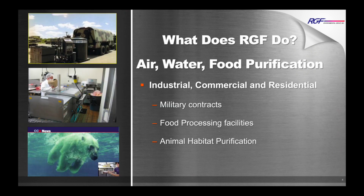What does RGF do? As previously mentioned, they offer the purification of air, water, and food. This could be anywhere from industrial, commercial, to residential, military contracts, food processing facilities, you name it. Very broad ability to enter a lot of market segments with their technology.